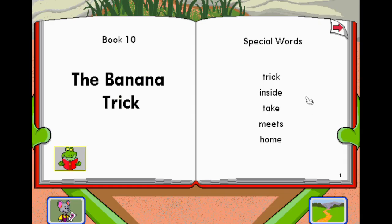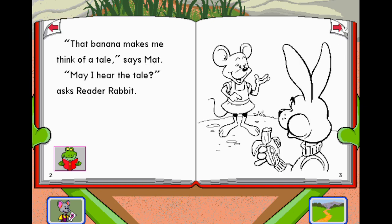Book 10, The Banana Trick. See what kind of trick the ant plays on the lion. Special words are trick, inside, take, meets, and home. That banana makes me think of a tail, says Matt. May I hear the tail? Asks Rita Rabbit.